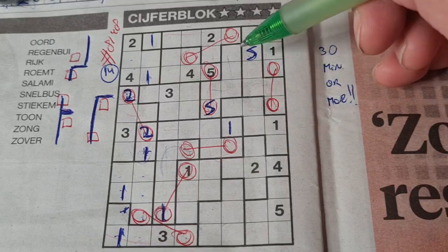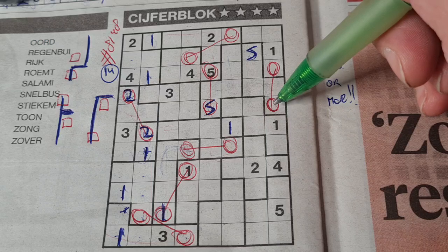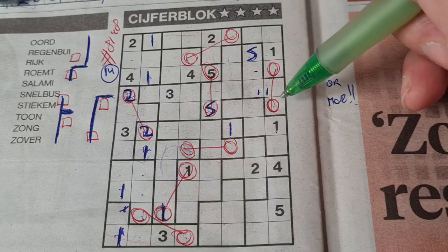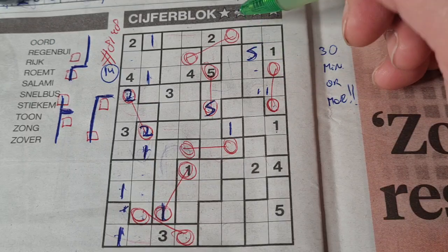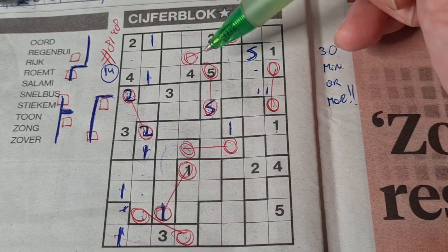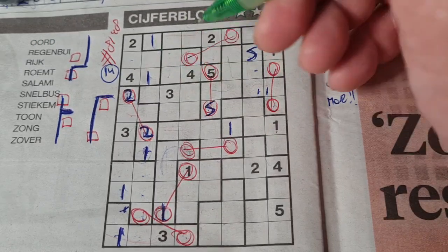Then. Let me see. This box can be a one. That box can be one. So the one could be here, could be there. Let me think. Come on. These two boxes can be a one. So one box left for the one in this area should be there.